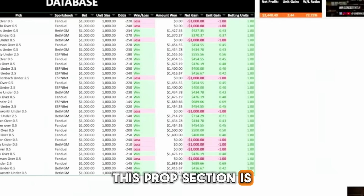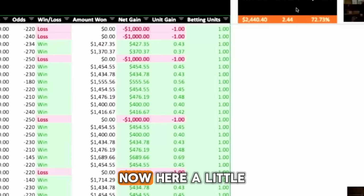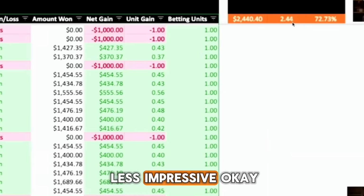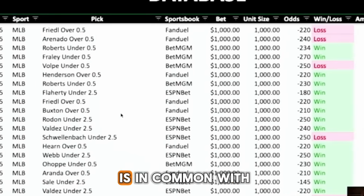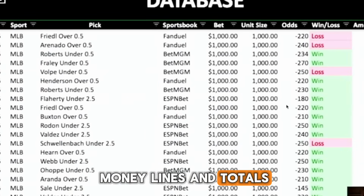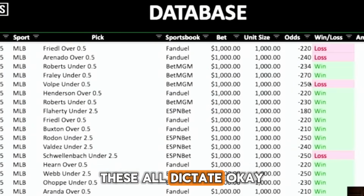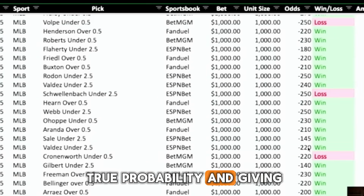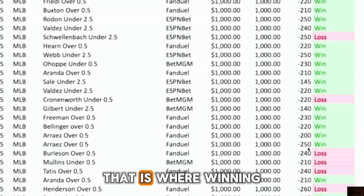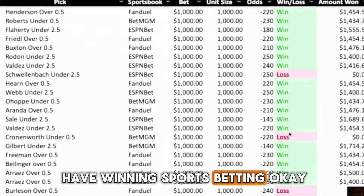This prop section is where I put the probabilities for 55% to 69%. Now here, a little less impressive, okay? 72% win-loss ratio, gained almost 2.5 units there. But the same thing is in common with money lines and totals. The numbers, the odds. These all dictate, okay, implied odds versus the true probability and giving yourself an edge. That is where winning sports betting really is. That is how you have winning sports betting, okay?